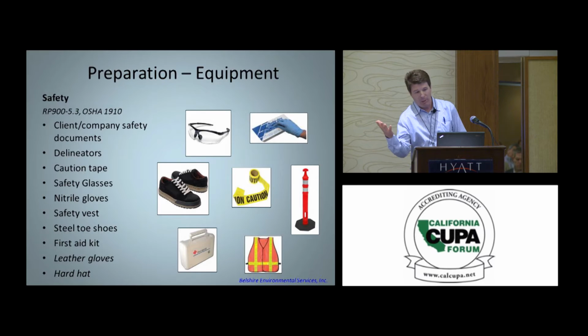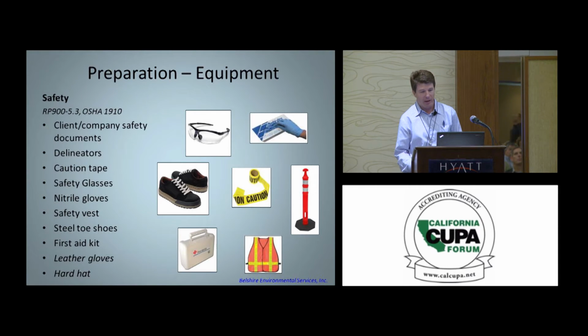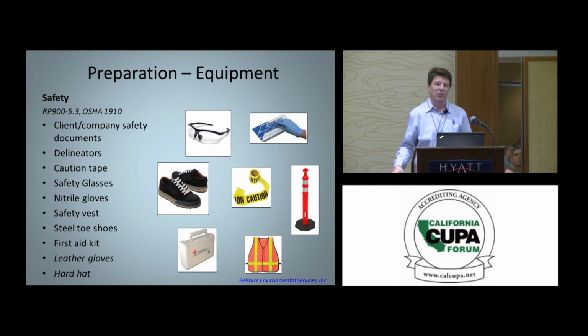Okay, and then preparation equipment. There's some safety equipment that's in there. PEI touches on this a little bit. They refer to OSHA typically. This is all standard stuff. I think it's interesting now with steel-toed shoes. They don't look like boots anymore, they look like tennis shoes, right? You look at someone and go, where are your boots? Well, it's different now.